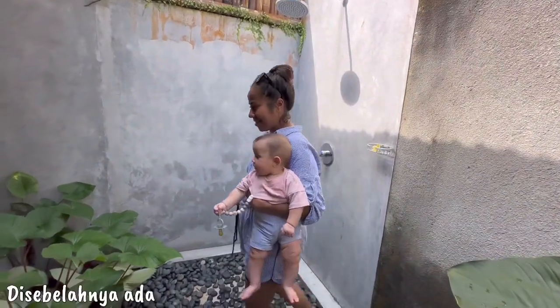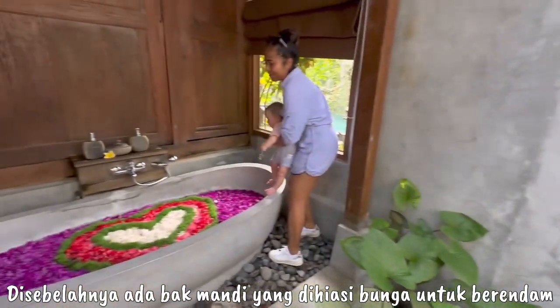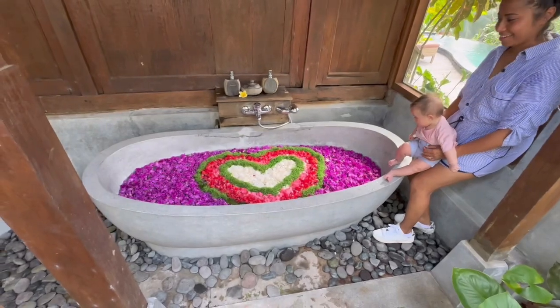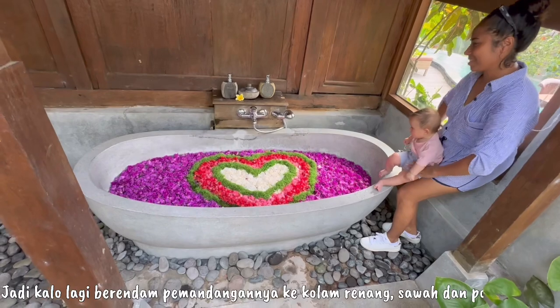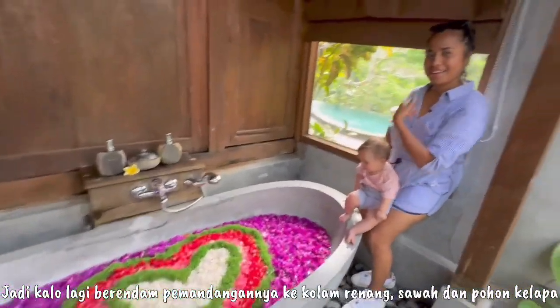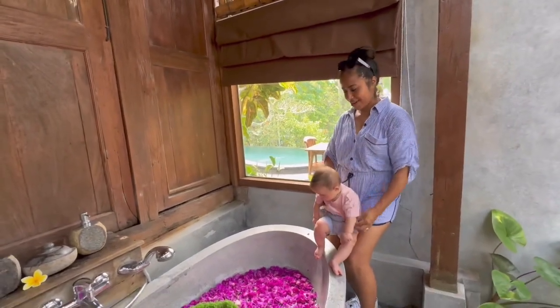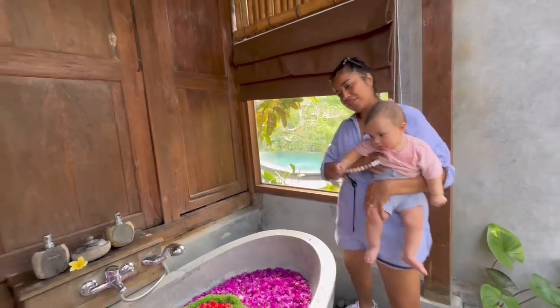And then if we turn around, this is a beautiful flower bath. You can see me and Mummy have got ourselves a nice flower bath for tonight. And Daddy, look at the view. If you have a bath over here, then the view outside there is the swimming pool and rice field, and also coconut trees. I'll show you inside.